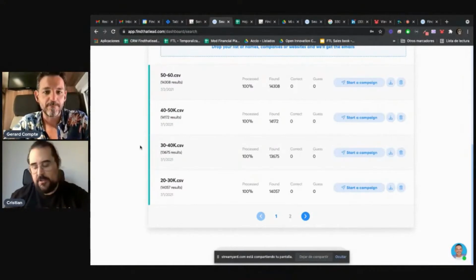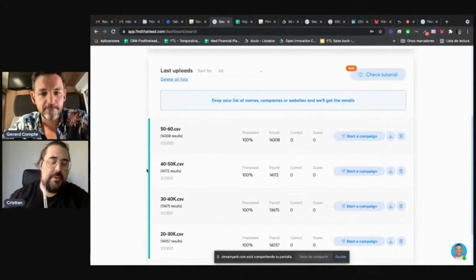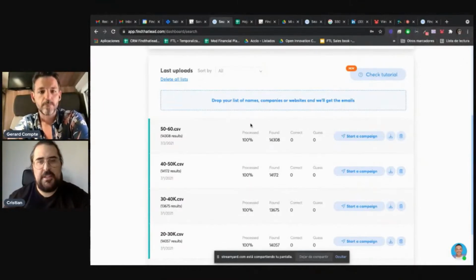Yes, continuing on the dashboard. We improved the bulk part. Before, it was a bit difficult to upload a file. You needed to click a button, and you needed to select if it was a lead search or a domain search in the search part. But right now it's really easy. You have a drag and drop option here. You can upload your file.